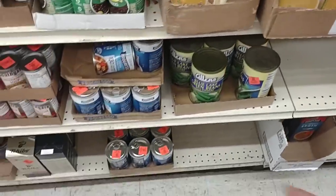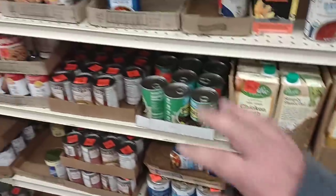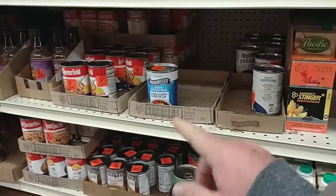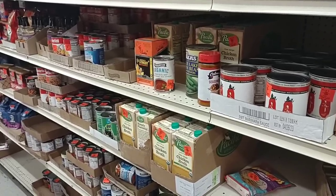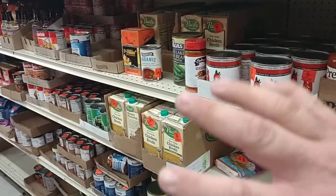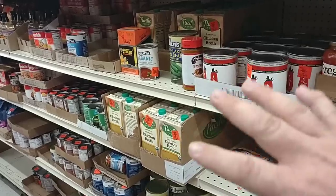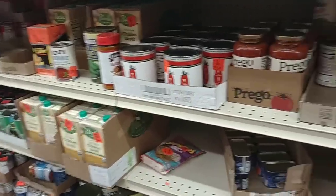Oh, they do have some more Progresso down here, though. But again, guys, check the expiration dates because that is December of 2022. So you got a couple months. And again, I know some people like me to say that it's best if used by date. Use your own judgment on that. If it's best if used by December 2022, well, it's close to that date. So use your best judgment.